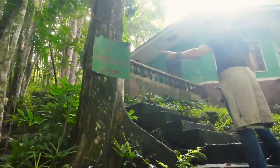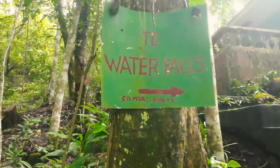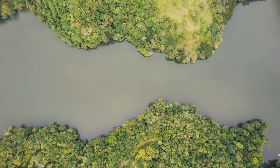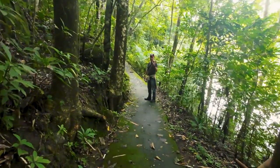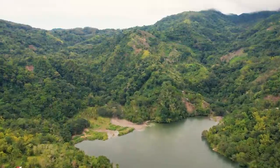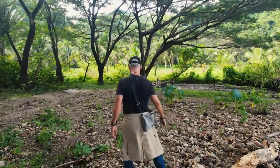See this here? Yeah, we're going the right way. But look what it says. Oh, 50 metres. It's bullshit. More like a kilometre. Yeah, this looks pretty fresh, eh? I know it's that way. Waterfalls, 50 metres. You can manage it.